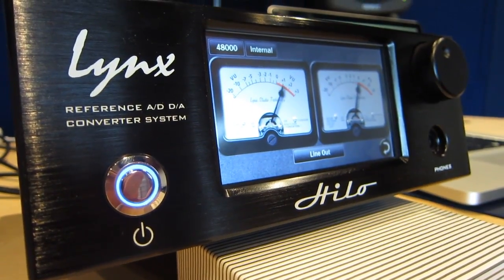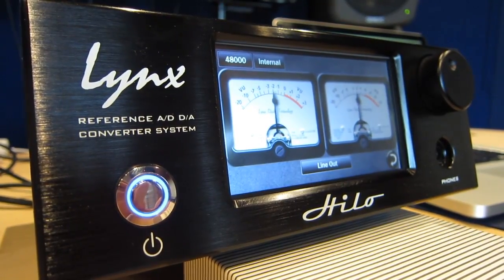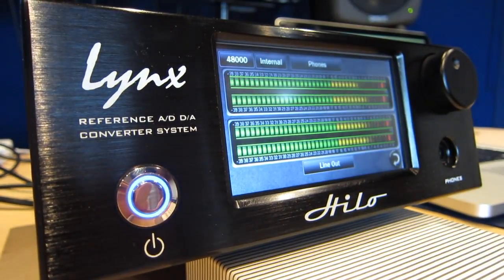So as you see, the first thing you'll notice when you fire it up is that there's a meter display. Right now we're looking at the analog VU meters. One of the things that's unique to this form is that we can change the meter type just with the press of a button. Now we have Dorrough style linear meters. We can also pull up meters that show all of the I/O that's available.